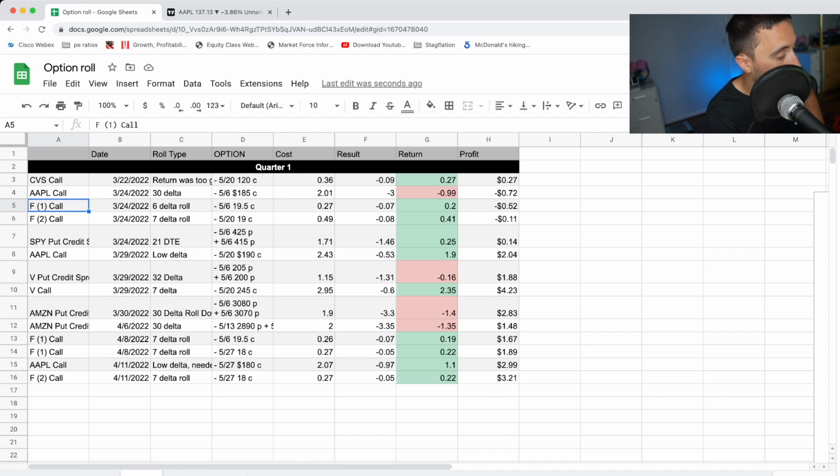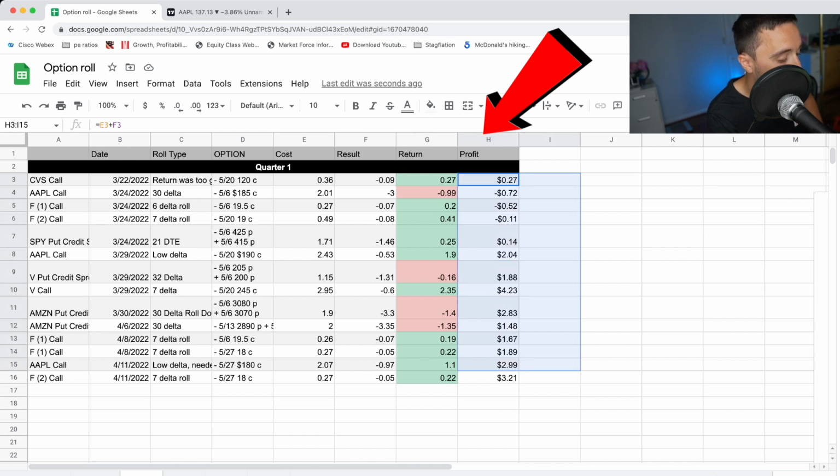Okay, so here's the first quarter, and just to break this down, here's the actual option that I was trading. This is the date that I opened that particular option, and this is why I ended up exiting the trade. The specific options listed here, what I was actually paid, or the cost, is in this column. What I had to pay to buy back the option is in this column. Here's the profit from that individual trade, and then this is the rolling profit as it continues.